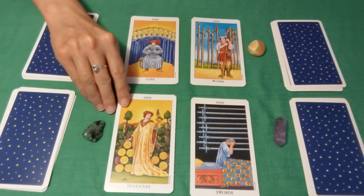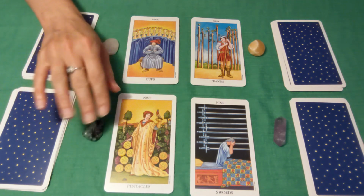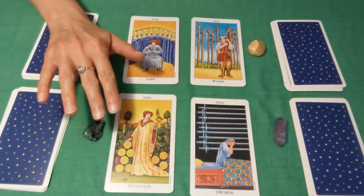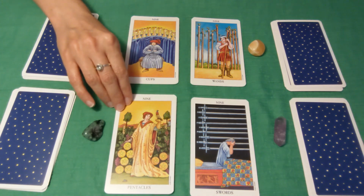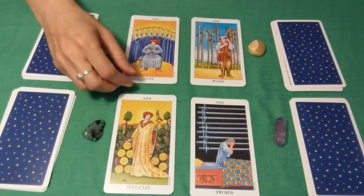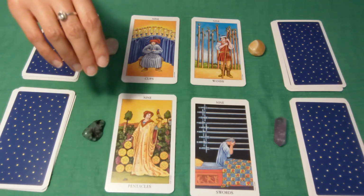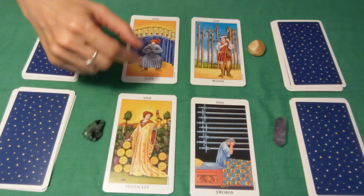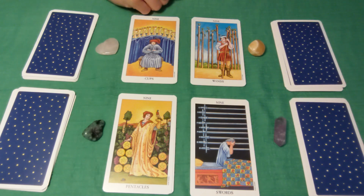So with the Nine of Pentacles, this woman here is self-sufficient. She is so happy in her financial situation, and it is completely built on her own efforts. So that is a very strong woman or person. Again, these genders have really nothing to do with who the reading could be about. It's really just more of a feminine energy, because this side is feminine and this side is masculine.